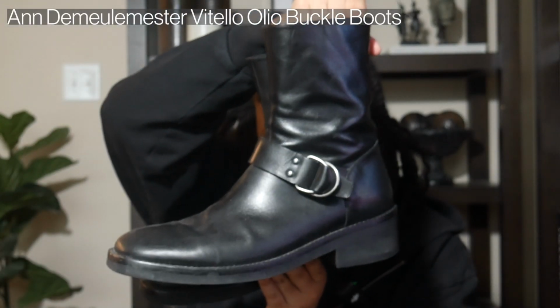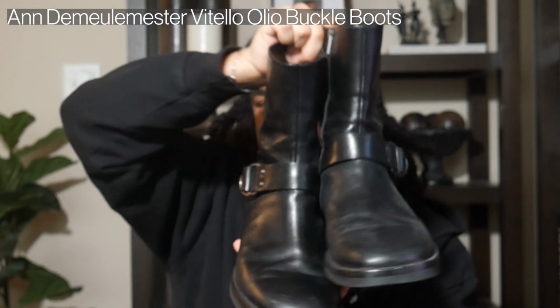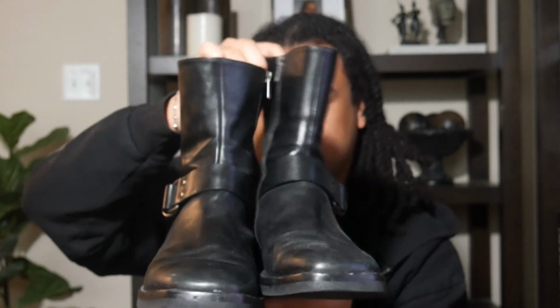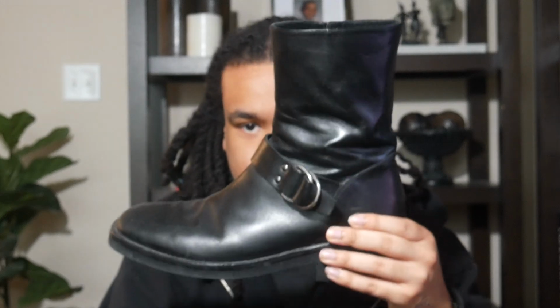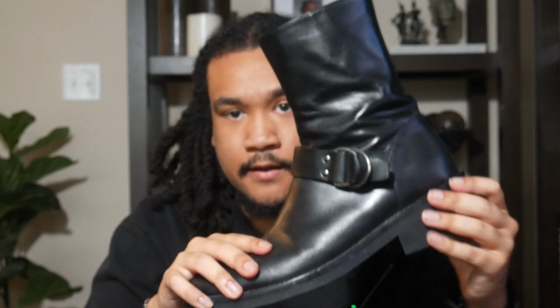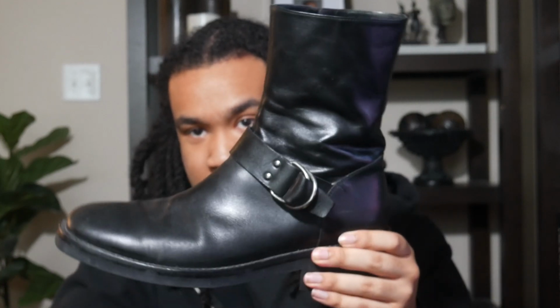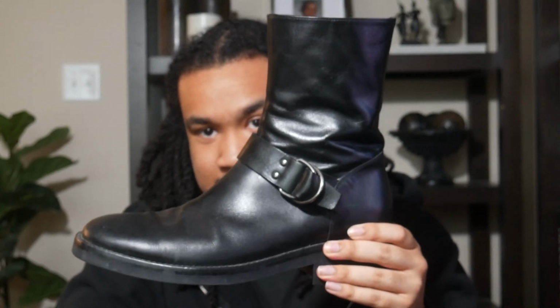Next, I have the Demeulemeester Engineer boots. Not sure exactly what the name of this model is, but it's very similar to an engineer boot. I got these off of the RealReal, and again, I paid a really good price for them. They were used. I'm pretty sure the previous owner put these to good use because they are very buttery soft. The leather is quite immaculate, if I say so myself.